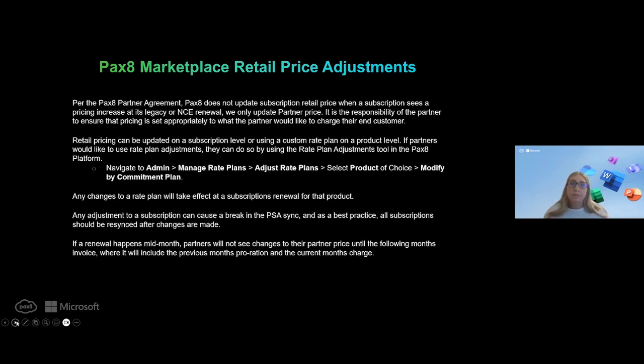And then if a renewal happens mid-month, say you have a price increase that happened today on this 11th of September, we've already billed you for the month of September. For Modern, we're all seat-based offers, so Modern Workplace and Dynamics, we bill you at the first of the month. So on your October invoice, you would see the prorated amount for the seat increase, price increase on your subscription, plus the full month, because we do bill ahead for those seats. And then the following invoice, your November invoice, your pricing will stabilize and be the price that it should be every month.